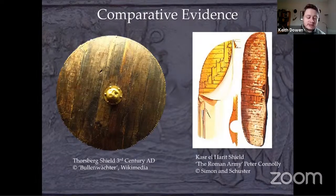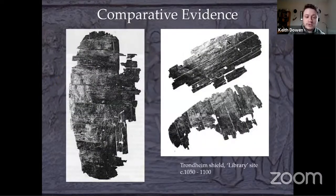Now, one such shield with a laminated construction comes from the so-called library site at Trondheim, which dates to about 1050 to 1100. This shield is formed of two layers of wooden planks, and you can see the layers separated on the right, set at right angles to each other and covered with a layer of leather. However, plank construction continued to dominate.